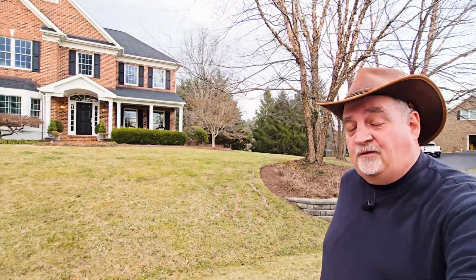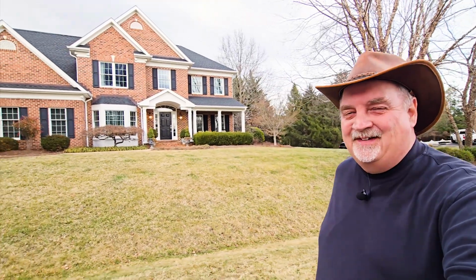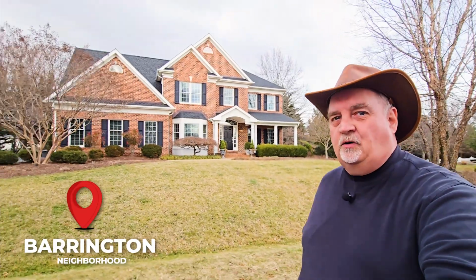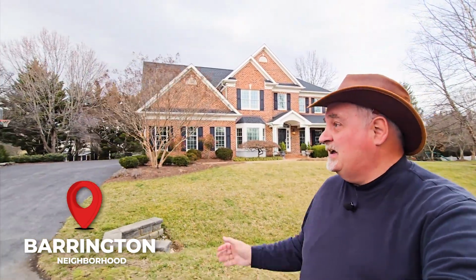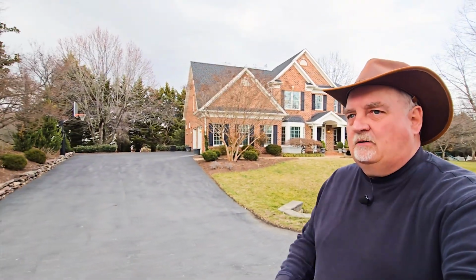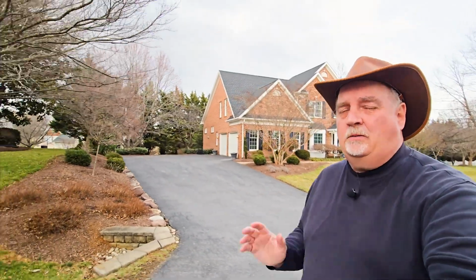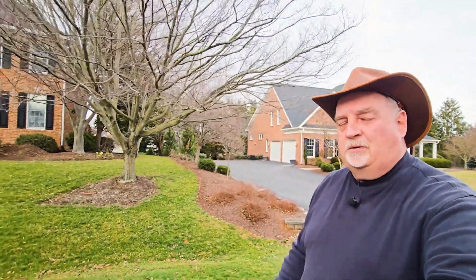All right, so we're here in our final neighborhood, and in my opinion, I think we saved the best for last. We're in the Barrington neighborhood, and Leslie and I featured a home in here before, but here's another home for sale. Like I said, it's a really nice neighborhood. As you can see, a lot of the homes are brick structure homes, and a very well established neighborhood, very well maintained, very well landscaped, and you can just tell there's a lot of pride of ownership in this neighborhood.